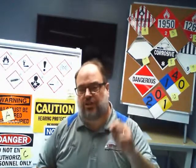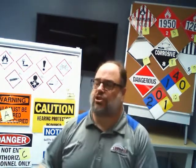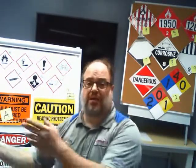But with SDS sheets, they are essentially the same thing as an MSDS, but they're called SDS. The biggest difference, the most significant difference in an MSDS sheet, which we've known for years and years and years, and an SDS sheet, which is what we're going to take a look at today, is the SDS sheet is standardized. MSDSs, every company created their own. Some might have 6 sections, some might have 20 sections. Some might give you this information that they feel is important, but not firefighting information. Other ones might give you first aid, but not give you proper constituent numbers.